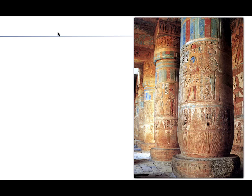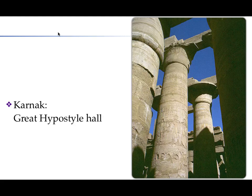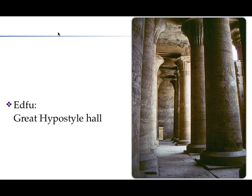All of these columns were at one time painted, and you can see the paint. This is from Edfu. Some of these temples are better preserved than others, and although the paint has faded, you can still see that everything was painted. So here it's unpainted, but it was at one time. It's just faded away. This is another version of the Edfu Hypostyle Hall. It's one of the best preserved. And so there are these big columned halls.